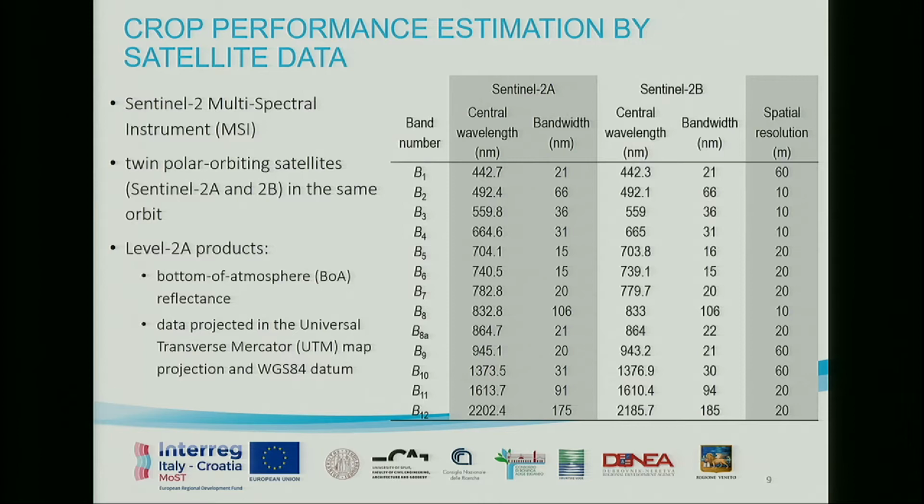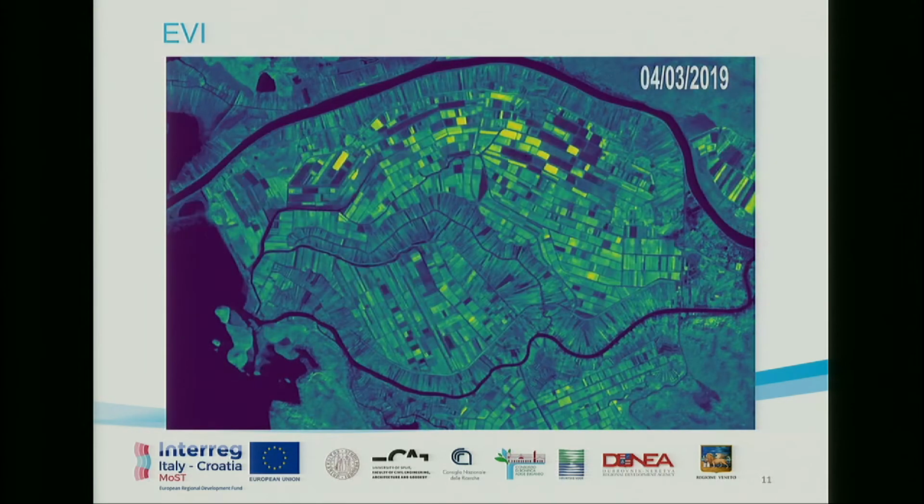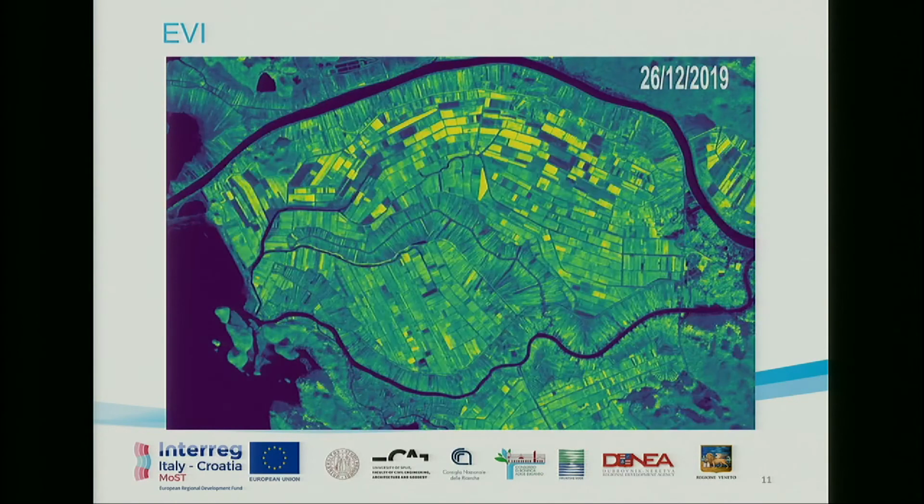In order to characterize the crop productivity or crop performance at the amelioration scale, so we are not analyzing just 1 plot, we are analyzing the whole area, we decided to adopt satellite data, and we used the Sentinel-2 multispectral satellite. Basically, it's a satellite that has 13 bands in the visible, near infrared, and short infrared parts of the electromagnetic spectrum. We just did basic spectral indices. We selected 6 from the scientific publications, and you may see the enhanced vegetation index, which is a measure of crop performance, and may be used as a crop performance estimate.